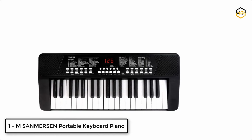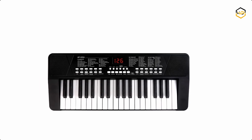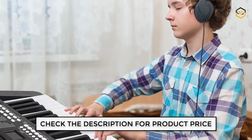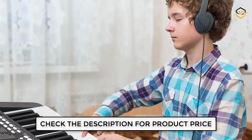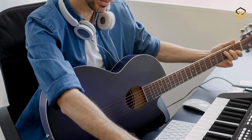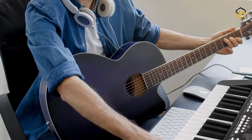At number 1 we have the MSET Piano. The 37-key music keyboard piano comes with 200 rhythms, 200 tones, 50 demos and double loudspeakers. It is helpful for beginners to become familiar with the traditional piano. You can enjoy hours of learning to play, allowing you to have a better playing experience.